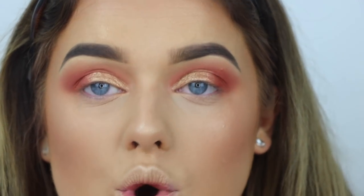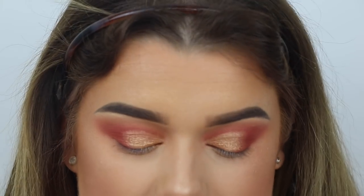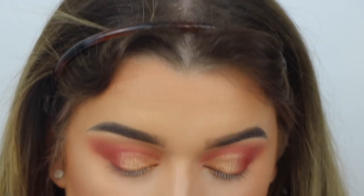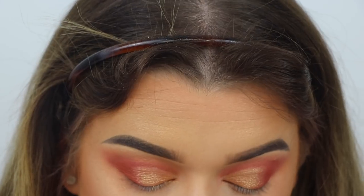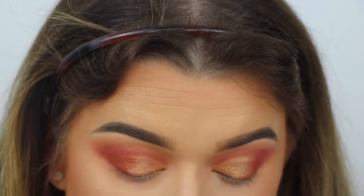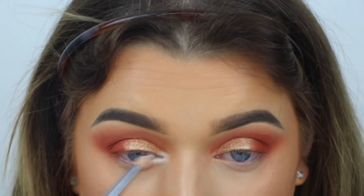But now I'm looking at that, I do think I want to apply one more shade. So I'm gonna go in with this matte brown here from the palette. Again, this has a slightly pinker undertone than some of the other ones. So still sticking with that pinky theme. I'm just going to apply that to further deepen the crease. Okay, now I'm going to take the matte white shade from the palette and just highlight my inner corner.